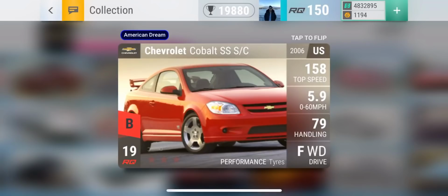So starting off, we have the Chevy Cobalt SS. This was a car that I used to own that I got from the American Dream Carbon Fiber Pack, and I fused it. However, I do regret that a little bit because this car is actually pretty impressive. It is medium ride height, has good grip, and I just found out recently it has a pretty strong MRA. So I would say this is actually a keeper.